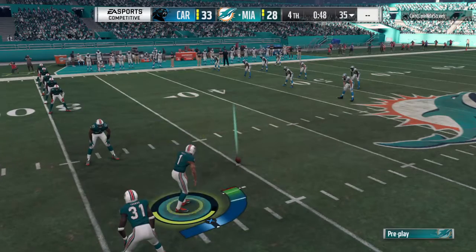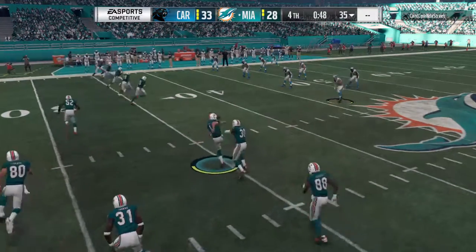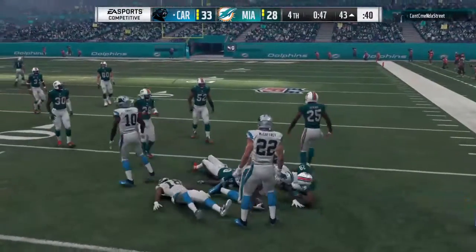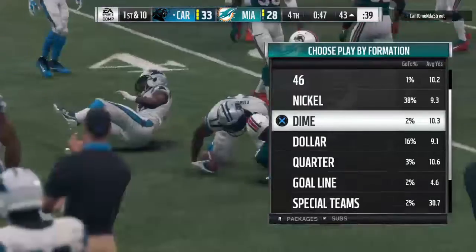You certainly do, and don't say it, because I know you're thinking it. Don't say it. What am I thinking? You know I know what you're thinking. Well, if he'd had hands, he'd be playing on offense, right? That's true. You've said that before.